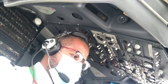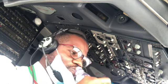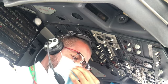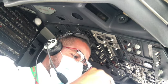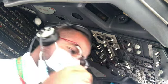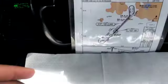Now I'm going to show you how we drink water during COVID. Look how sweaty my face is. So yeah, we put our mask back on. Even though our cockpit is an isolation center on its own, we usually keep the mask on unless it becomes a nuisance, then we just take it off. Or during an emergency, when we have to put our actual oxygen mask on.